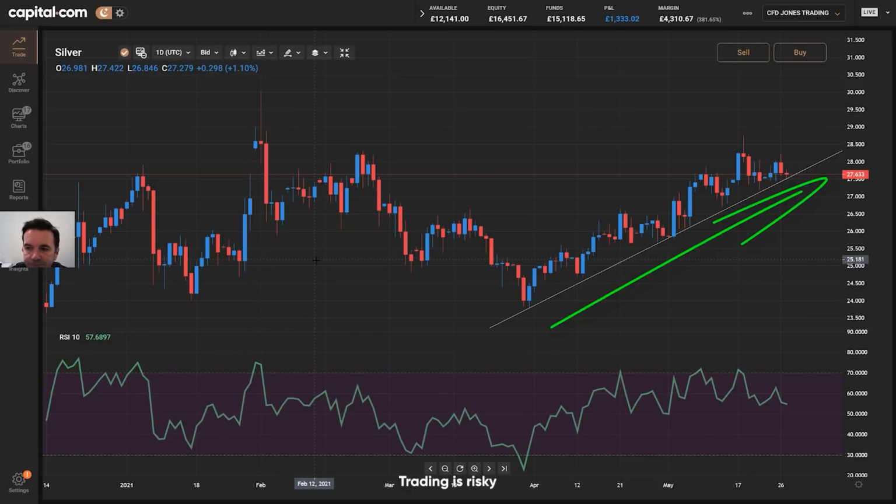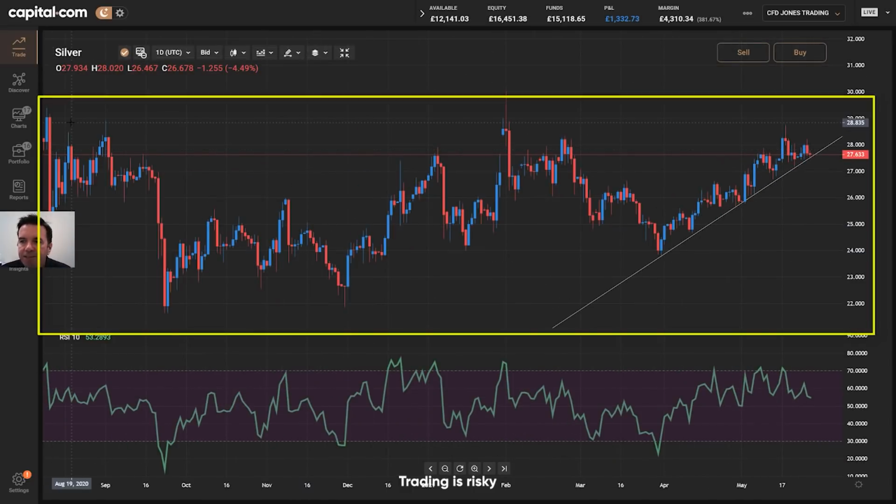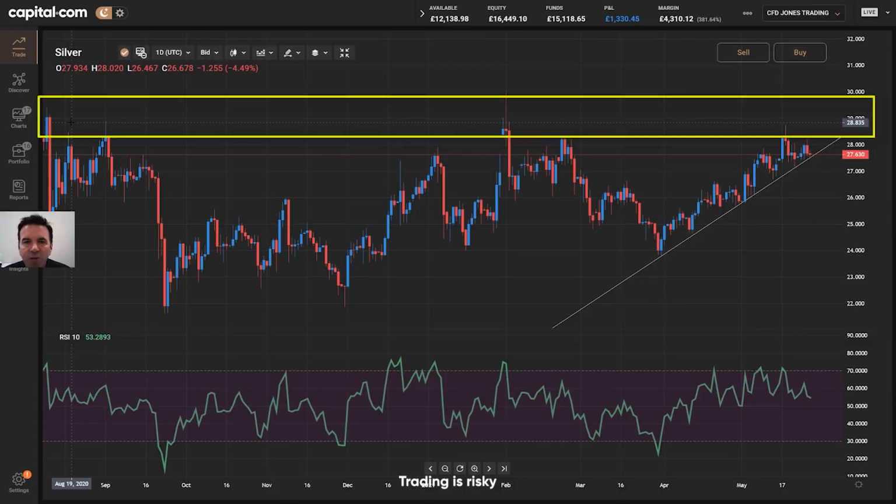If we take a step out, of course, going back to August of last year, we're still pretty much sideways. And whenever we see silver pushing up near these levels, sort of $29, $30 an ounce, it doesn't last for very long. So I thought it'd be interesting to take a look this time around and see what we can expect in the weeks ahead. Is there a trade to do?